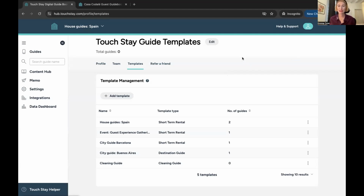Why is this useful? How can this help you? One way is that you can completely duplicate everything you've already created. Let's say I've got some new properties and I want to duplicate that template and those guides, copying everything over. It's super easy: you click duplicate template, you give it a new name, and then you're off to the races. Instead of creating everything all over again, you can just duplicate it. It's disconnected from your original templates, so any changes you make won't change your existing guides, and you can have it all nice and separate.